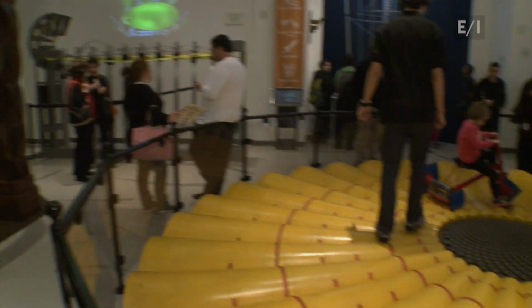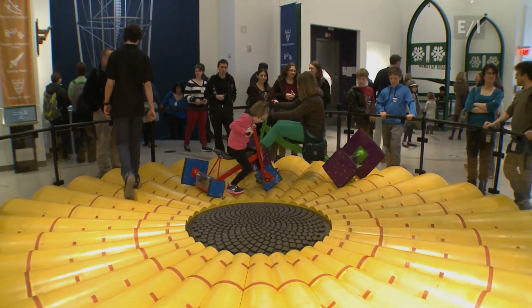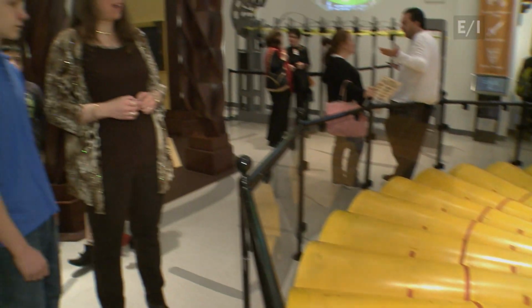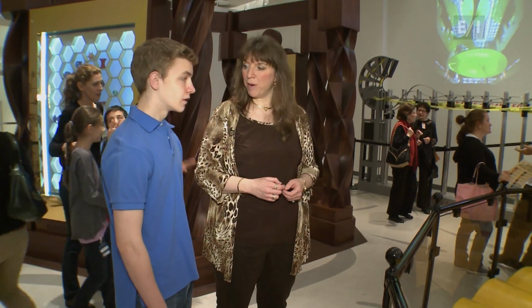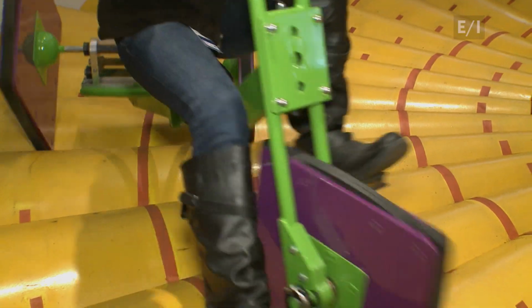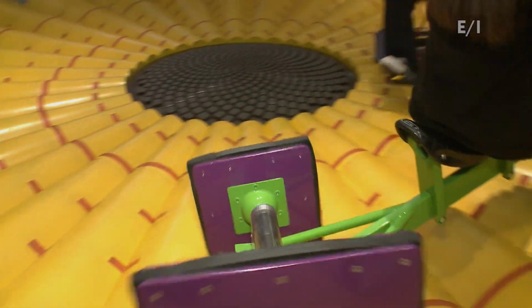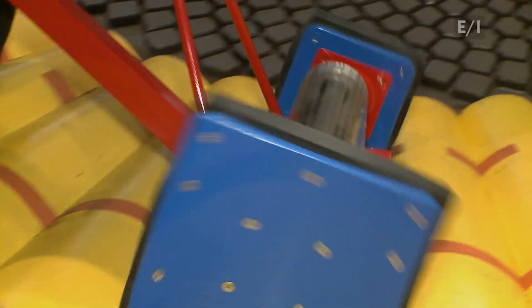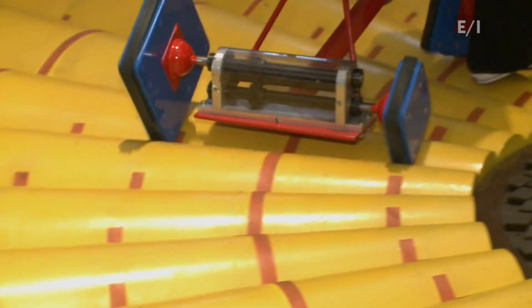Now, this is the most popular exhibit in the whole museum. This is our square wheel tricycle exhibit, and what's so surprising about it is that you can ride on bicycles that have square wheels, and your ride is perfectly smooth. The secret is the design. The wheels and the bumpy surface they ride on fit together with mathematical precision. For all you math mavens, it has to do with what's called a catenary curve.